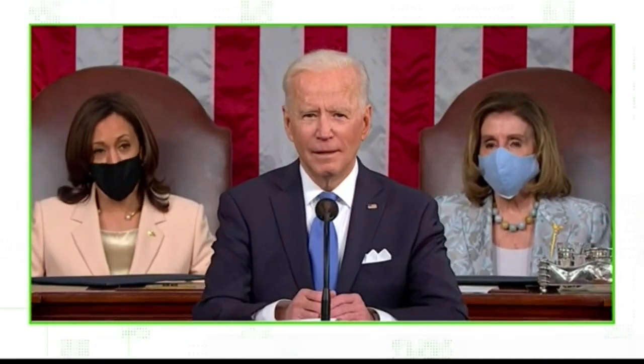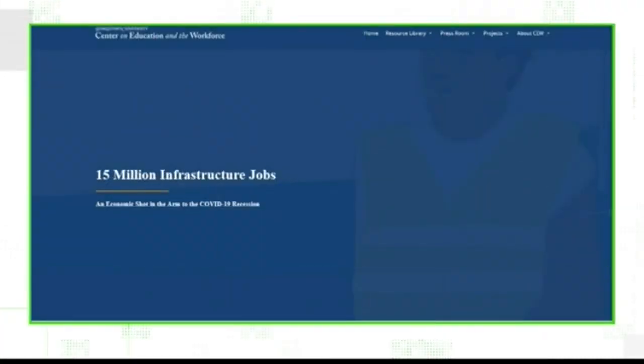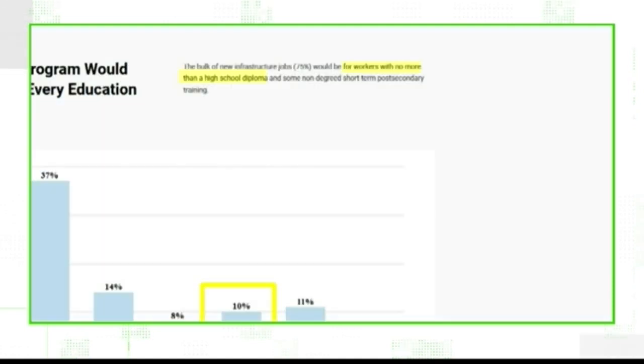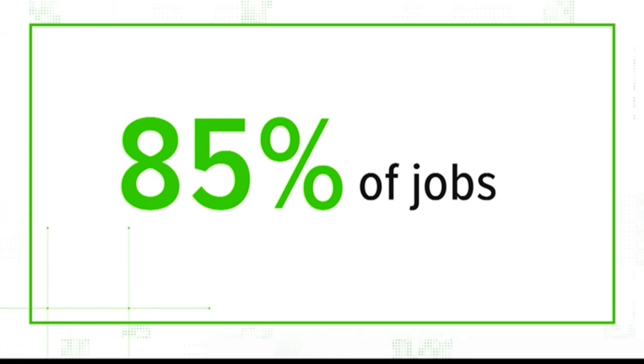This one is mostly true, but it needs some context. Biden appears to be referencing this report from the Georgetown University Center on Education and the Workforce. It found that Biden's proposed American Jobs Plan could create or save some 15 million jobs over 10 years, of which 75% would be for people with no more than an associate degree, not a college degree.